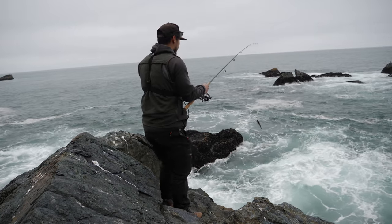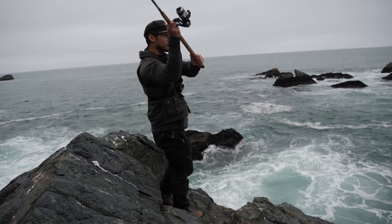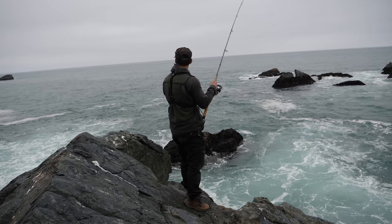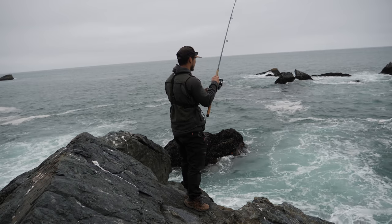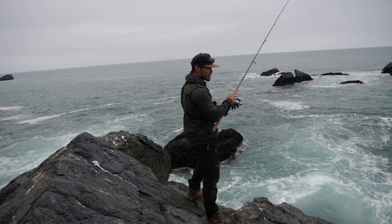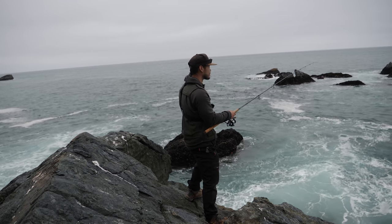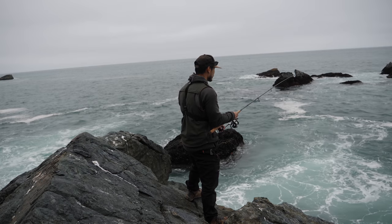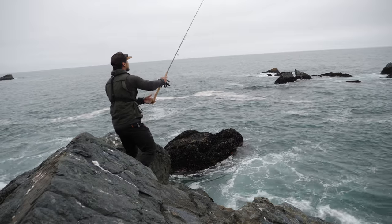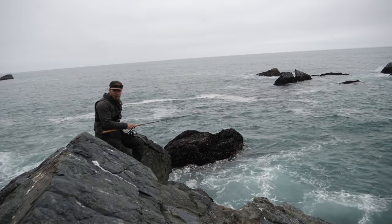Last few casts before I head out of here. Casting this guy, I'm pretty much limiting myself to big old lingcods, because that's what I want to catch before I end this day. Just need a lingcod to make this a perfect day. That trio of rockfish, cabezon, and lingcod, that's a good day. All right, man. Oh, I'm gonna need another wake-up call.